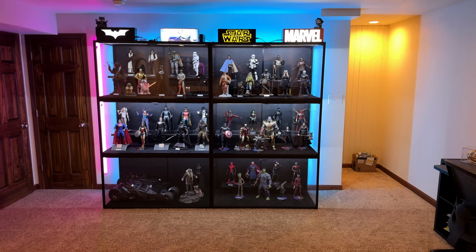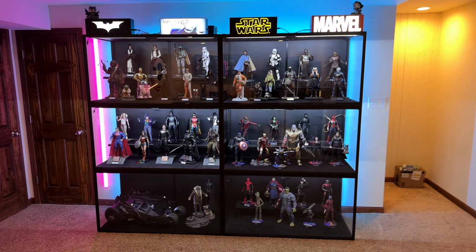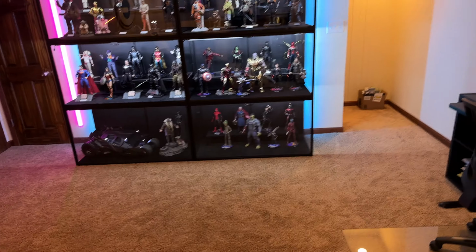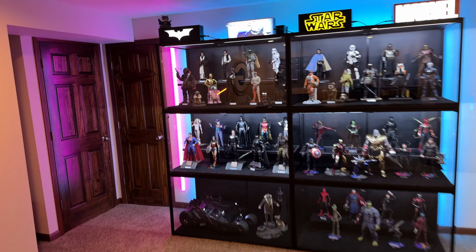And then of course the light box is on top. Dark Knight, Joker, Star Wars, and Marvel. So this is probably now where I'll film reviews. And I'll pull the tail out and have to figure out a new backdrop, but right back in this closet here as well is where I have all of my boxes. So I'm a little bit closer to those.